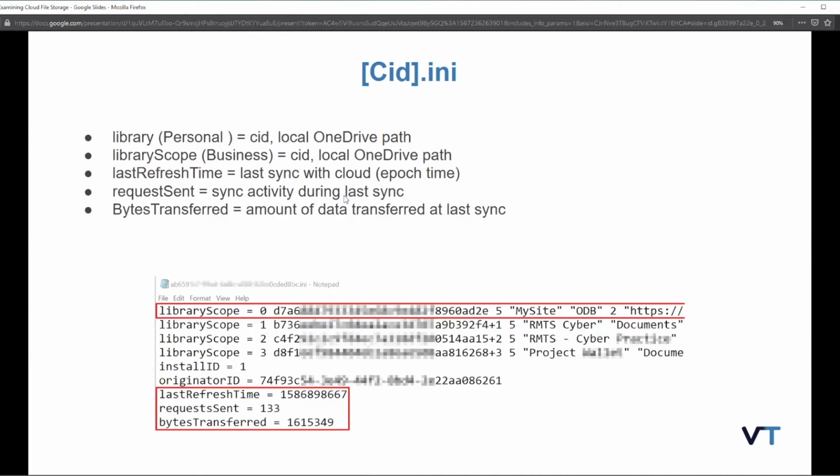So we'll take a look at the refresh time. That tells us the last time it was synced. We may want to know that for certain pieces of information. If we've got discrepancies between what's stored in the cloud or locally, we can see the last sync time. The request sent is the sync activity during the last sync. So how many files were synced, what kind of happened in that last sync activity. That can give us clues into how much data is changing on a regular basis. And then bytes transferred, the amount of data transferred at that last sync there.